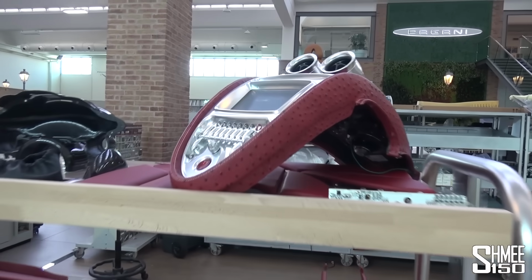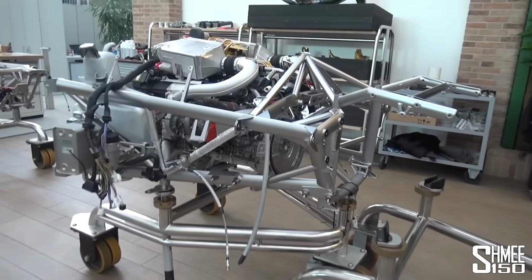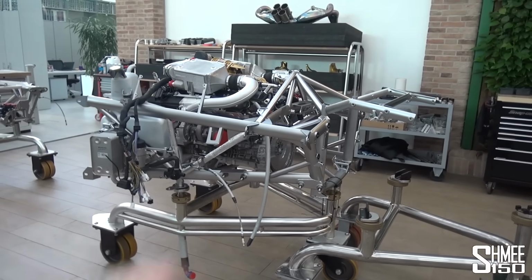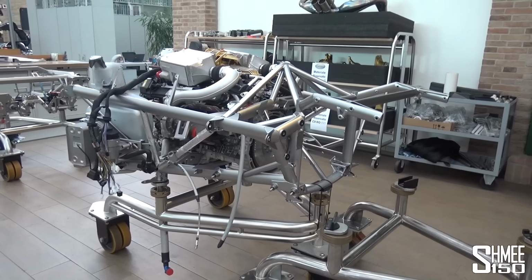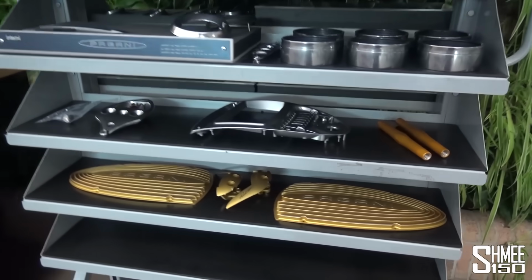Here the central console as well, you can see all of the switch gear, again machined and looking beautiful. Here we've got the rear sub-assembly, the engine being mated to the framework that goes around it before it's taken over to the car. And then have a look again at what I was saying about the presentation. Look at the components that you have here.